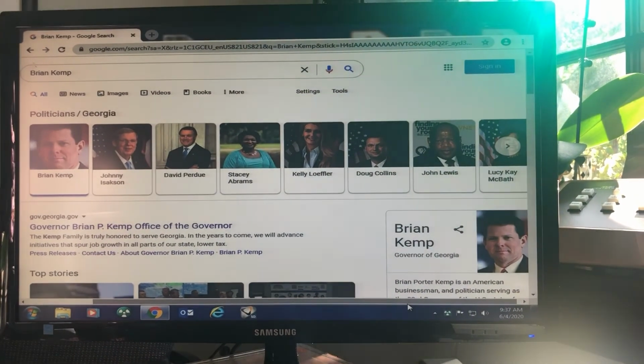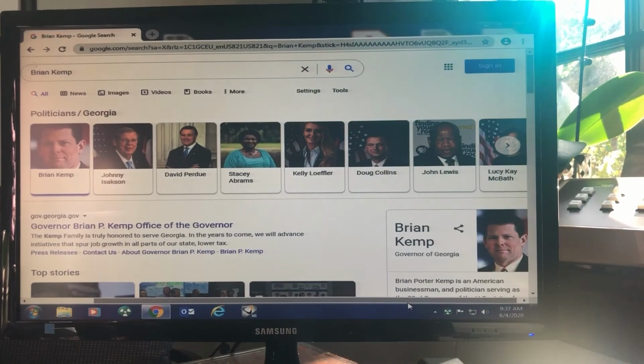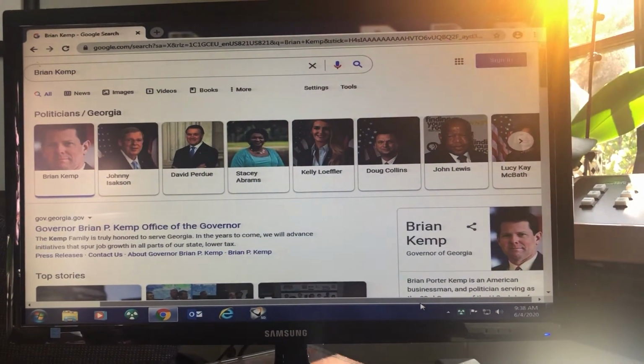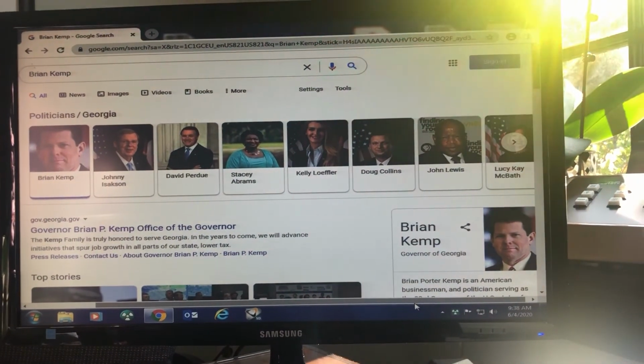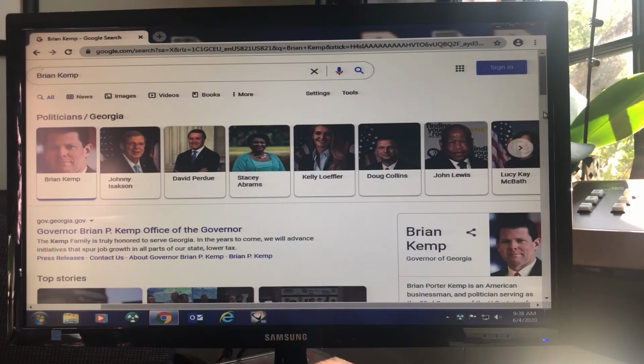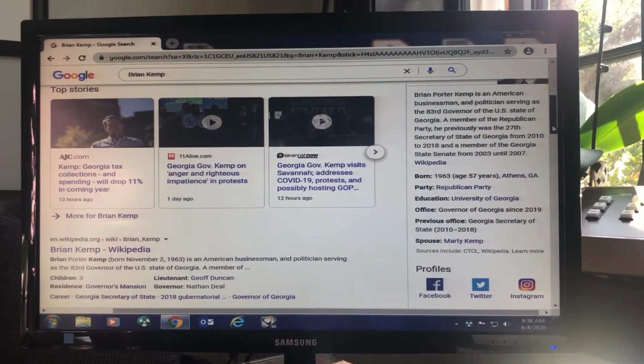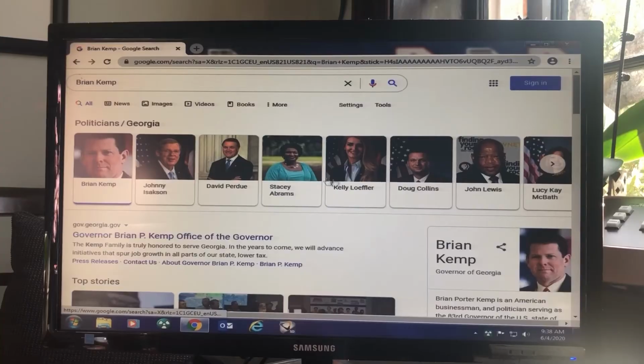Okay, here we go. So I just Googled Georgia politician, and I just used Georgia because that's the state I'm in. And the first person that came up was Brian Kemp. And on this side, you can see he went to University of Georgia. So if you're interested in UGA, who else did I see?